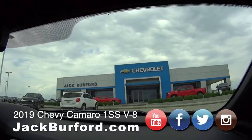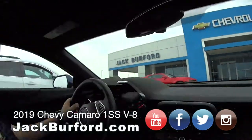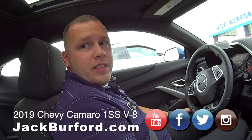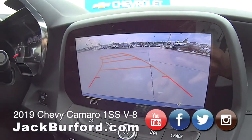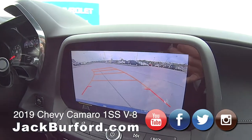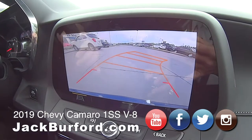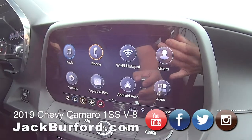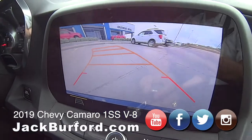We're pulling right up. I love this. This car is absolutely great. I'm going to do a walk around on the outside just to show everybody before we close. Okay. All right, JackBurford.com, folks. Ooh, backup camera too? Wow. Are you going to back it in for me? Oh, yeah. Let's do it. Oh, that's nice. So watch this, folks. It's the backup camera.